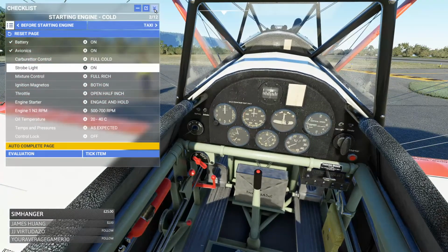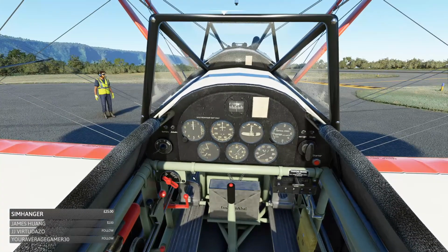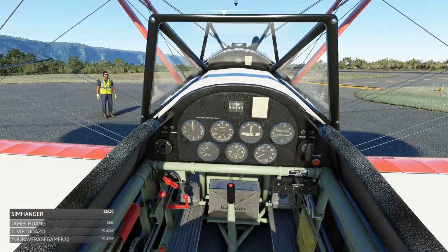Let's not worry about the taking off checklist. It's there for you to use if you want. I just find it a bit distracting. All right, so pretty simple to start the aircraft.